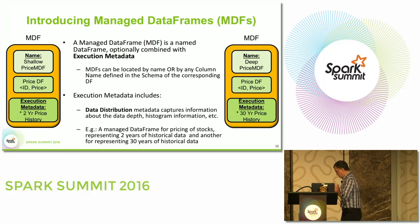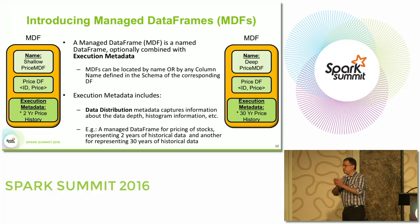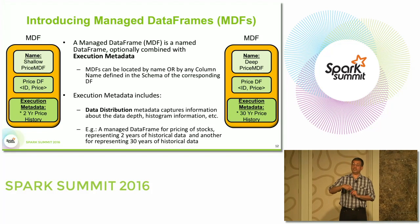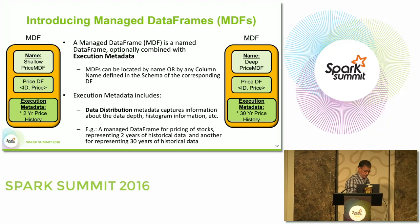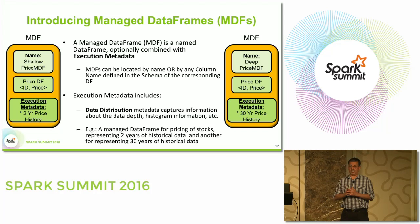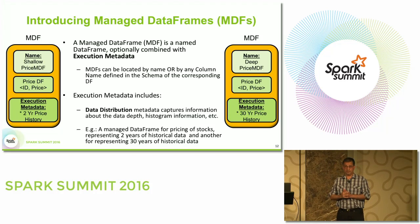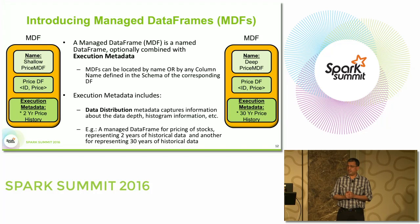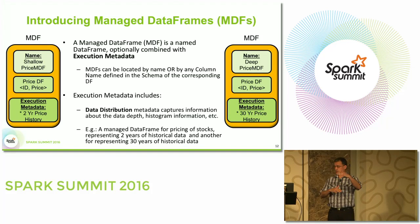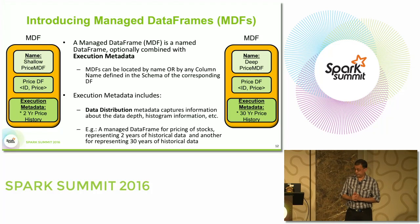A managed data frame typically abstracts your standard data frame, so it's not changing the Spark programming model. You're still coding to the same Spark APIs. But what is the motivation for creating this abstraction? Consider this use case, price analytics. It's commonplace for us to do pricing analytics, such as finding the average price of IBM over the last year. Price analytics typically falls into two buckets: the kind that requires only 2 years or less of historical data, and the kind that requires perhaps 20, 30 years of historical data. It would be meaningless to penalize the use cases that require only 2 years of historical depth by having the data fetched from a deep store that contains all 30, 40 years' worth of data.